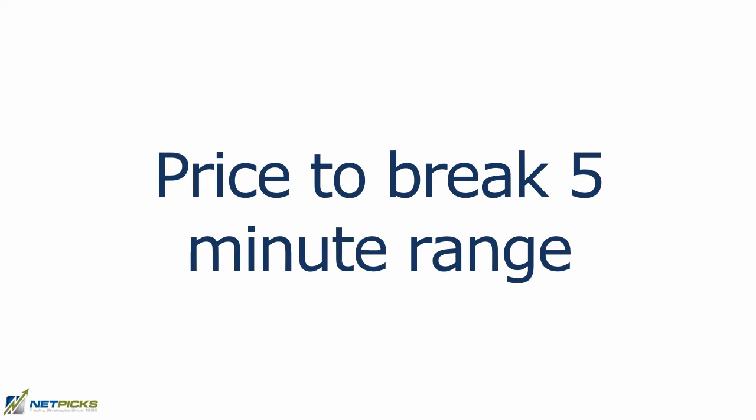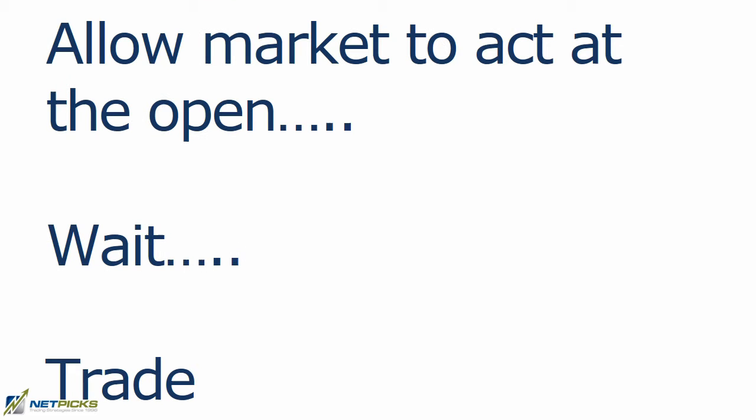Well, as you probably have guessed, we're actually looking for price to break out of the range of the first 5 minutes of trading. So essentially, traders, you're going to sit on your hands while the overnight action's dealt with when the opening happens, including the gaps. So as your chart starts to approach the 5-minute mark, you'll begin to mark off the high and the low of the day's range so far. So why do we use 5 minutes?